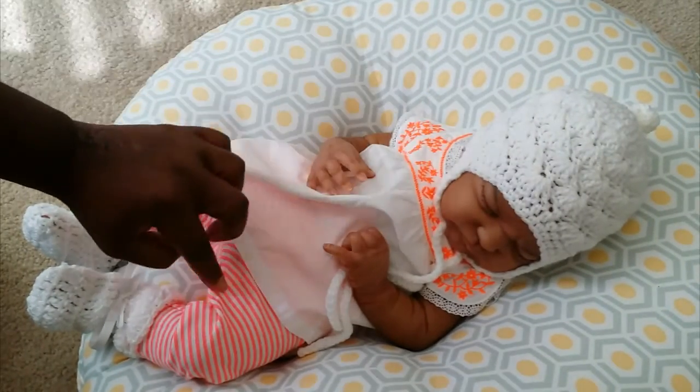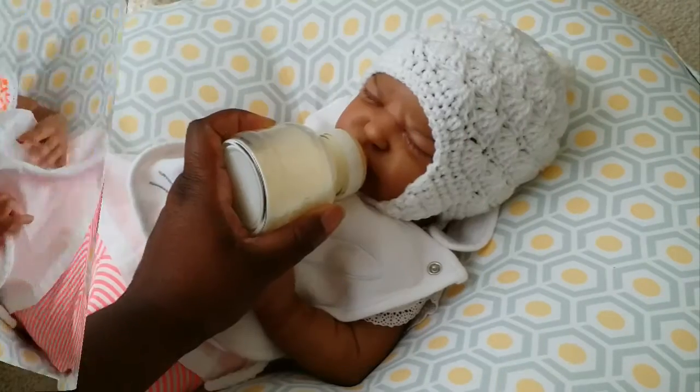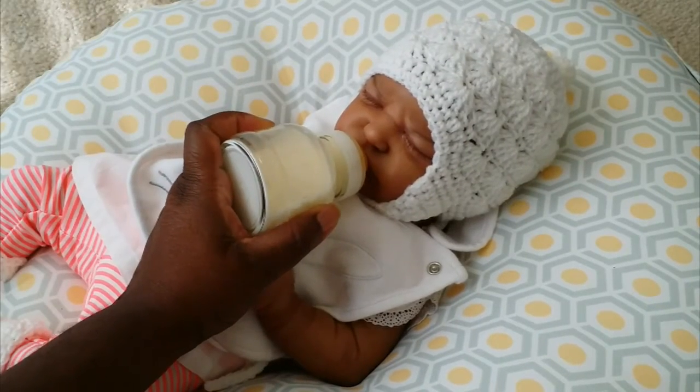They're not exactly the same colors, but I think they kind of blend well. So, I think she looks cute regardless. So, I think I'm going to feed her a little bit and we're going to chat. Okay, guys, I'm going to go ahead and feed her a little bit.